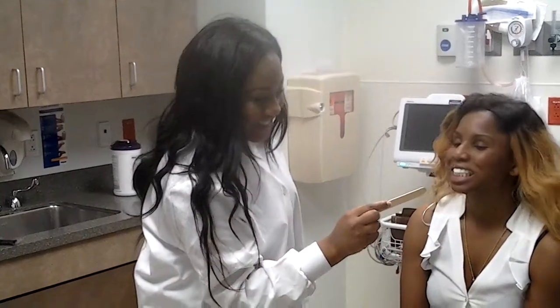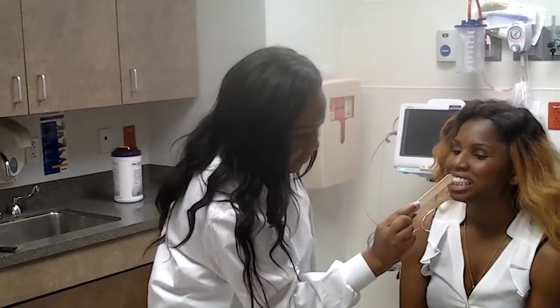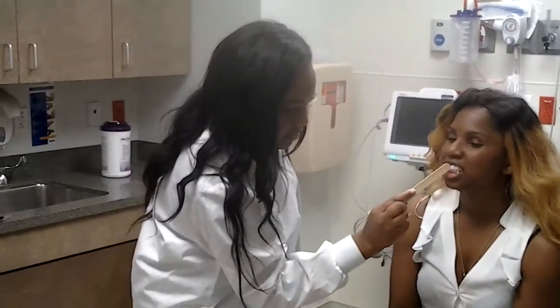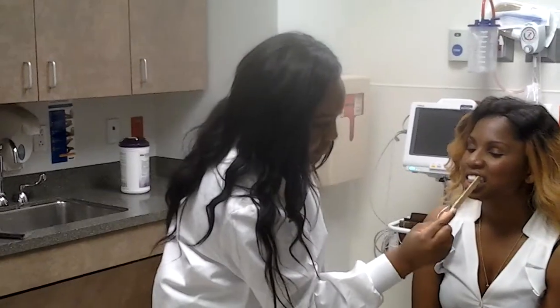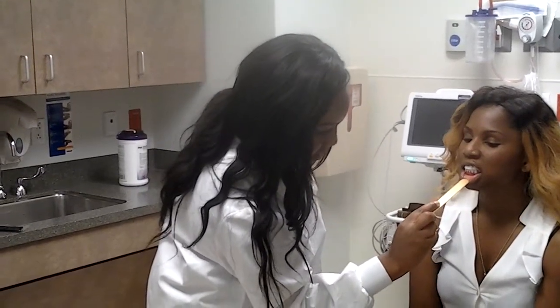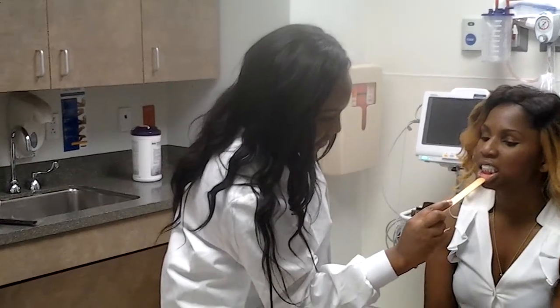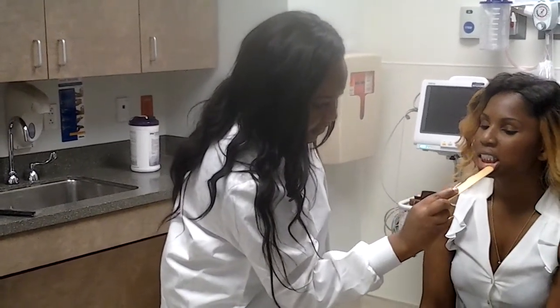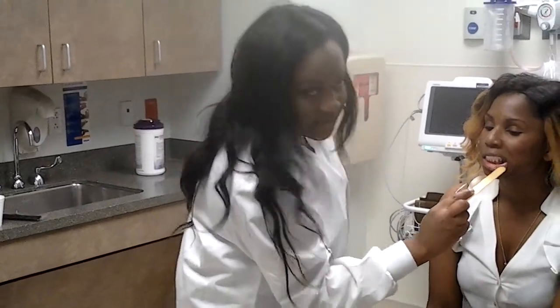Smile for me. Okay, I'm going between her teeth with the tongue blade. It's strong. There's no loose teeth noted. Just good. Her gums. Okay, the gums are clean. There's no odor. It's pink. Good.